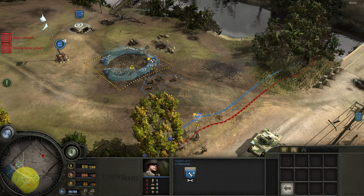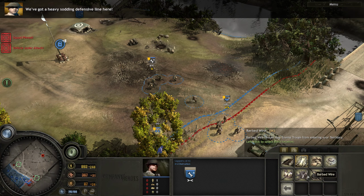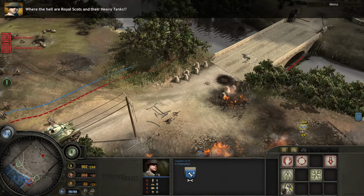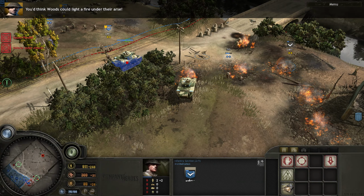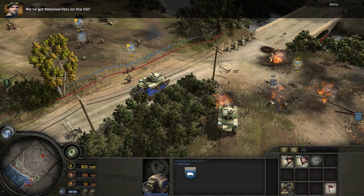We got a heavy sodding defensive line here. And where the hell are the Royal Scots and their heavy tanks? You'd think Woods could light a fire under their ass. We've got devil worshippers on the hill!